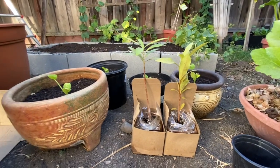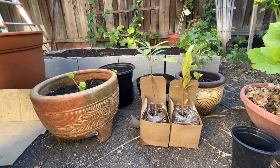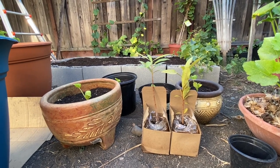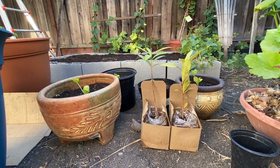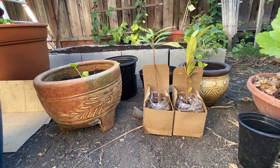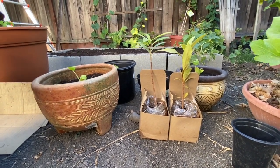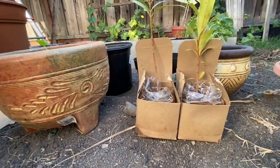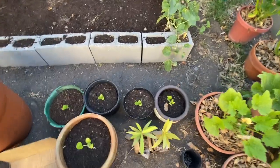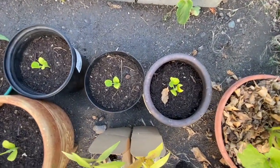This is a jamun tree. I got the seedlings from, trying to remember the website, So Exotic. That's the name of the website. They just arrived a couple of days ago. I need to pot them. When they're mature, they're supposed to be about 20 to 40 feet. We'll see how to find some space and protect them in the winter season too.